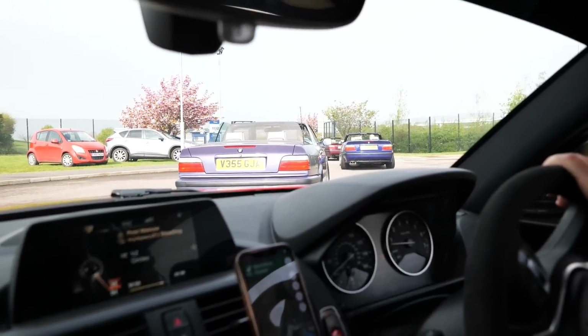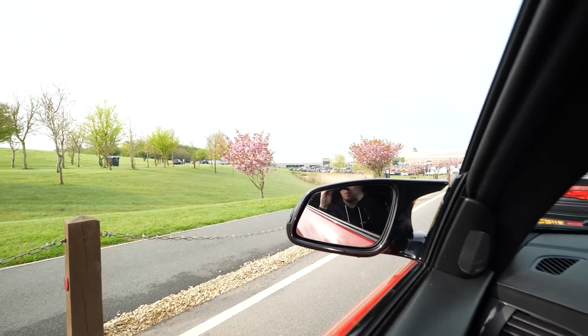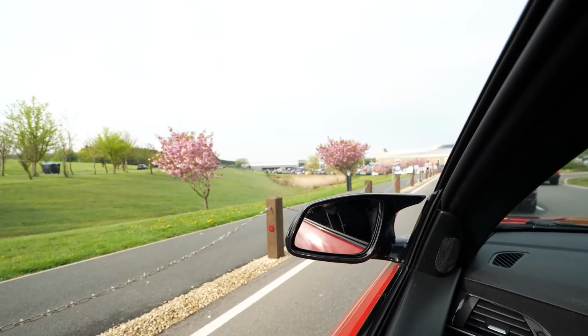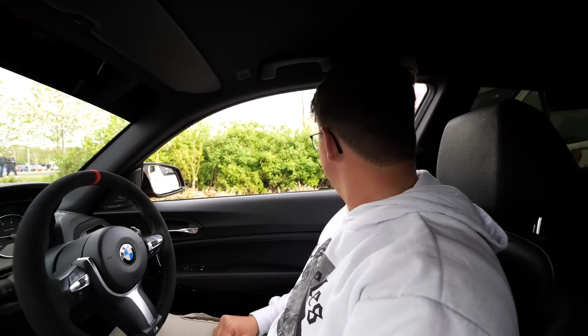Look, if you have a pan around, look how busy this is. This is mental. I reckon as well, there might be a fair few of you guys here as well, because they're all BMWs. So it'd be interesting to see. Oh, ice cream.